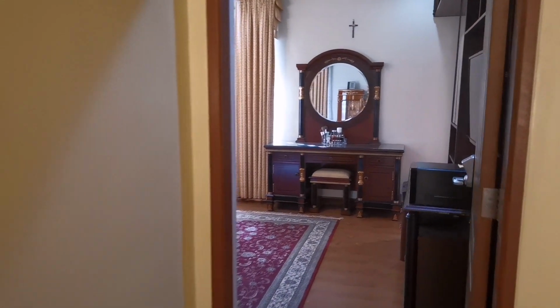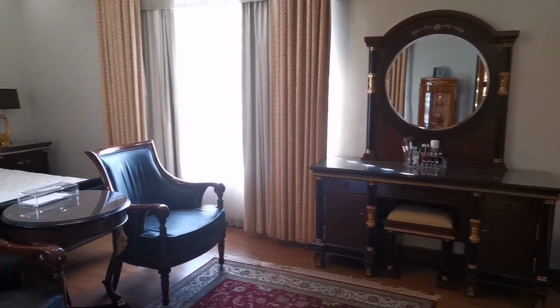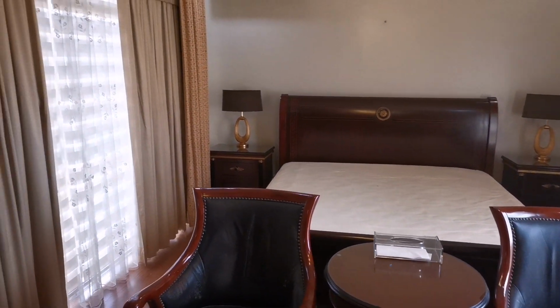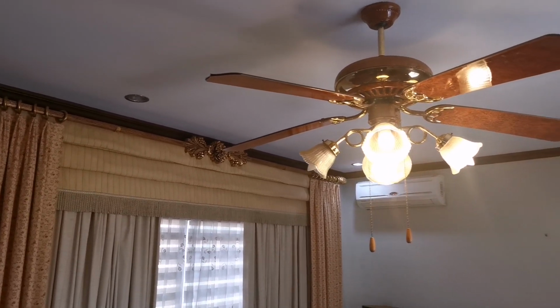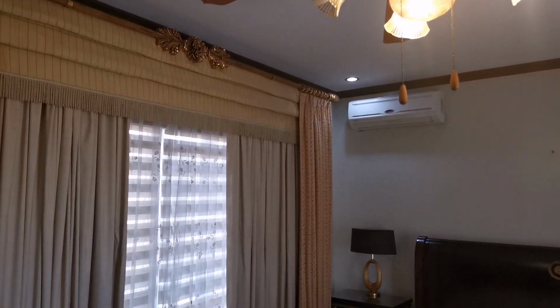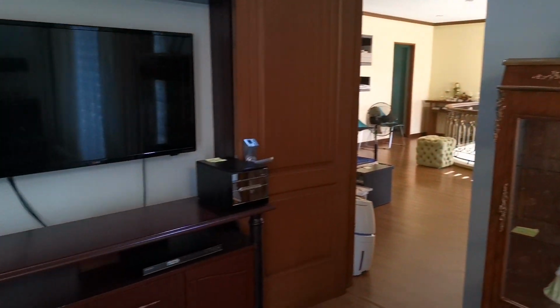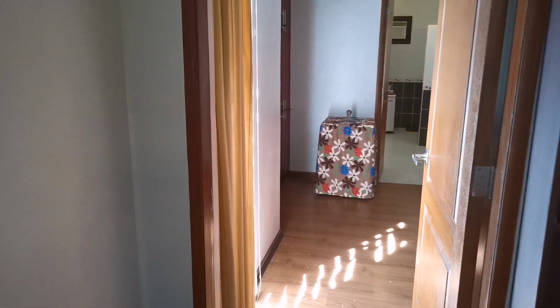The floor up in this landing here is synthetic, but very nice. So here's the master bedroom. Nice drapes and ceiling fan design. Of course, all the rooms have AC. TV set up here. Let's go into the walk-in closet.